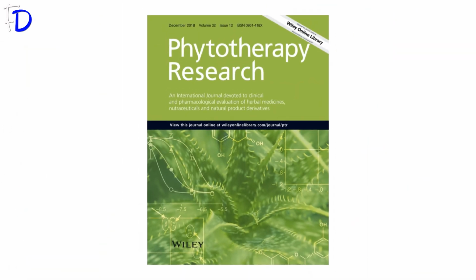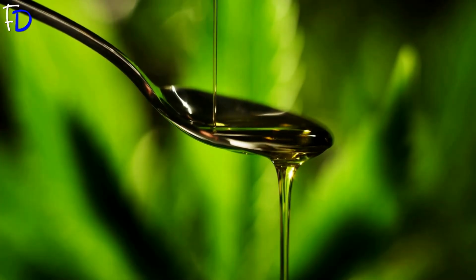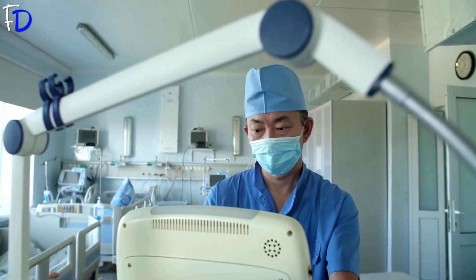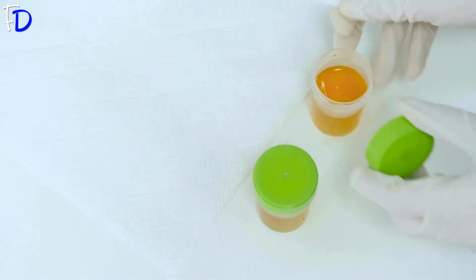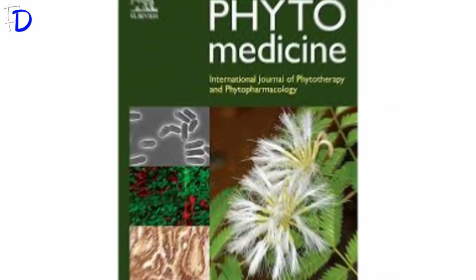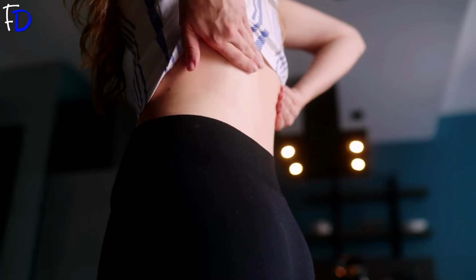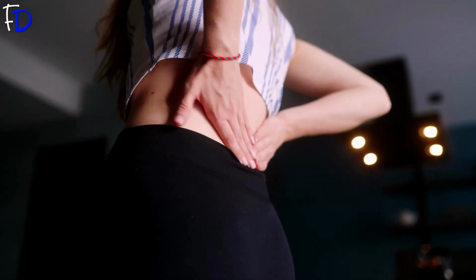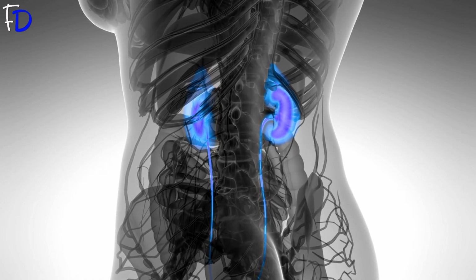A 2018 study published in the journal Phytotherapy Research found that reishi mushroom extract significantly reduced proteinuria levels in patients with IgA nephropathy, a type of kidney disease characterized by excessive protein leakage in the urine. Another study in 2019, published in the journal Phytomedicine, reported that reishi mushroom extract improved kidney function in patients with chronic kidney disease by reducing inflammation and protecting kidney cells from damage.